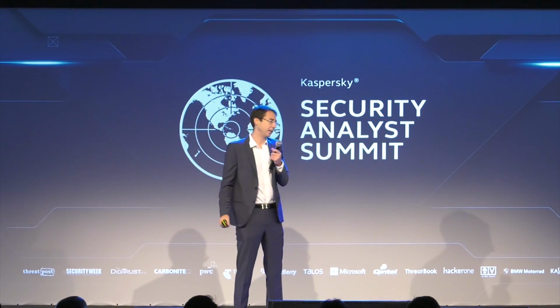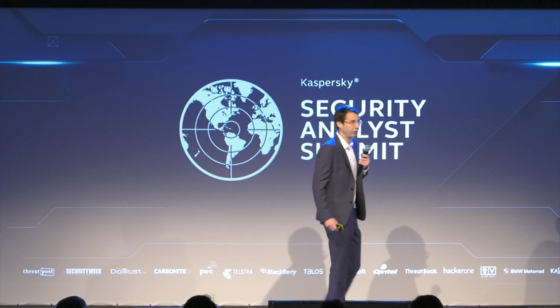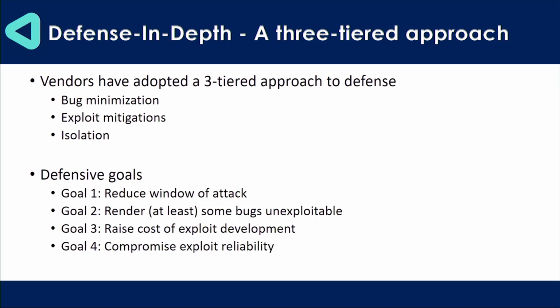Okay, so for defense, vendors have basically adopted a three-tier approach. First of all, they've done bug minimization, which is their attempts to basically create bug-free software or as close as they can to it. Then exploit mitigations, and then isolation, which is sandboxing. And I'll talk about all three of these things separately.